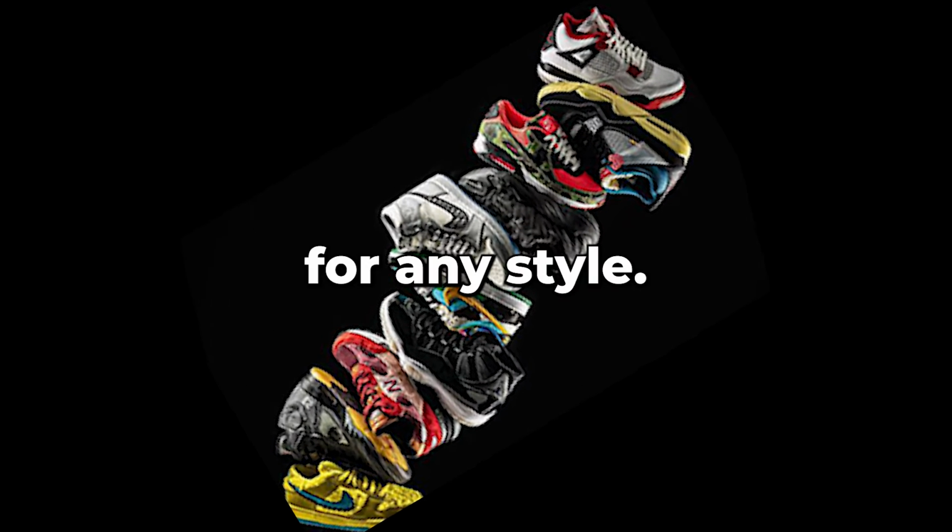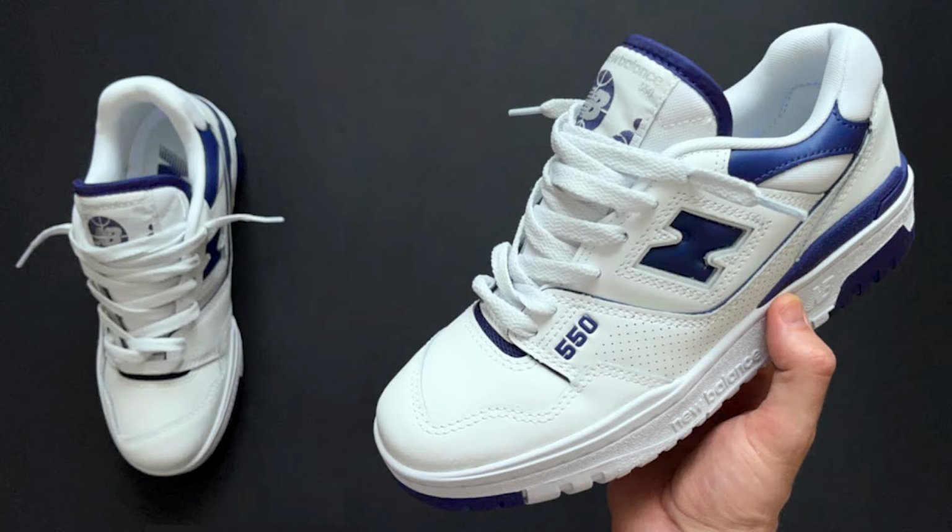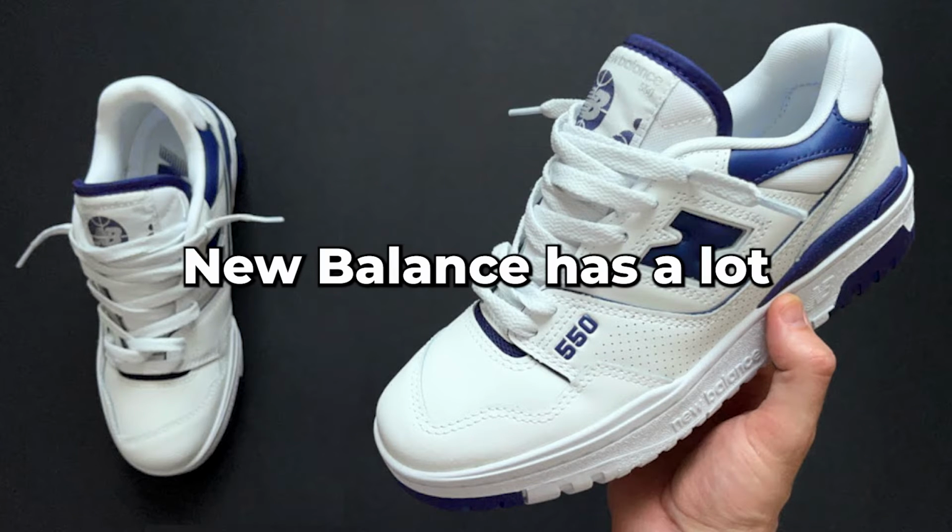Sneakers. Essential for any style. Some great options are the Jordan 1 Lows, Dunks, or New Balance 550s. New Balance has a lot to offer. Step 5. Watches. My favorite section.